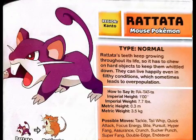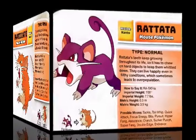Rattata, the Mouse Pokemon, a normal type. Rattata's teeth keep growing throughout its life, so it has to chew on hard objects to keep them from wearing down. They can live happily even in filthy conditions, which sometimes leads to overpopulation.